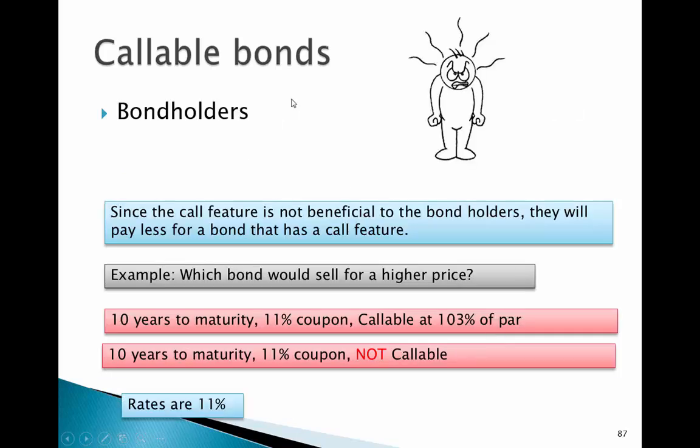Now, as you might imagine, bondholders don't like that. Because if I'm the bondholder, that bond will be called from me when rates go down, and that means the value of that bond has gone up. So you'll call that back from me at exactly the time I don't want you to, when those higher payments from the bond are worth a lot. So what happens is that callable bonds are cheaper. If you have the choice between a bond that's callable and not callable and everything else is the same, then you're going to pay more for the non-callable bond.